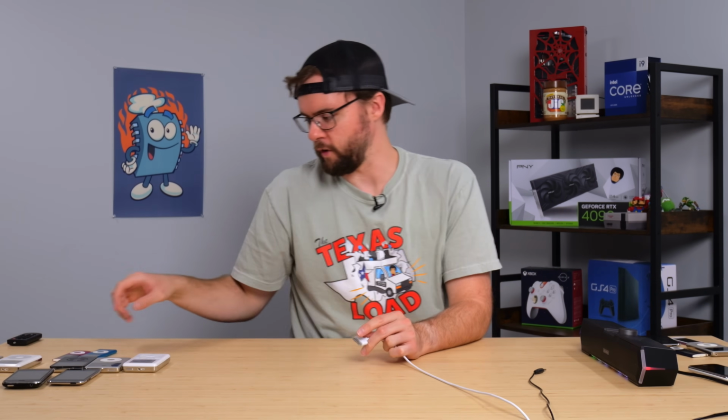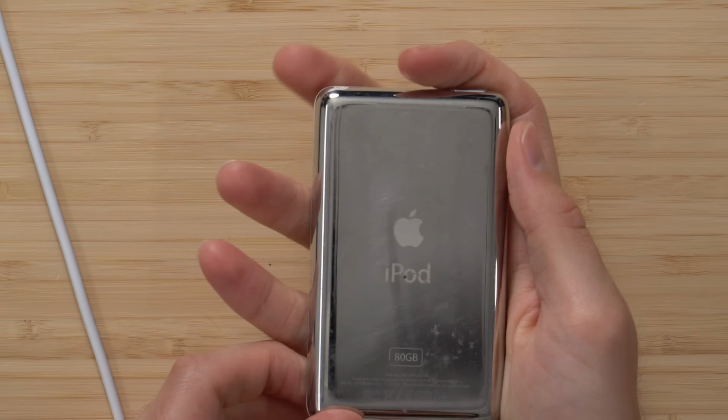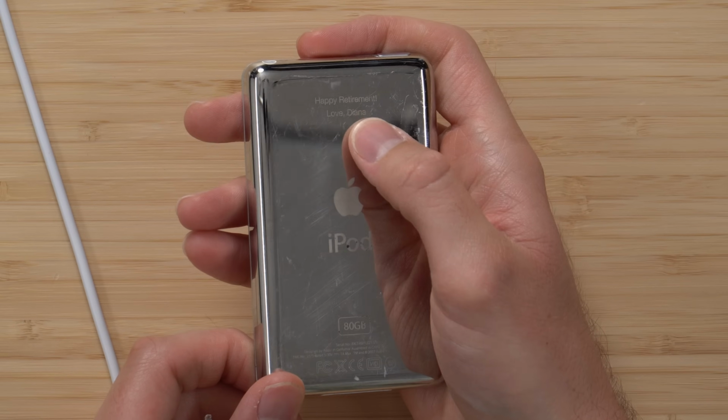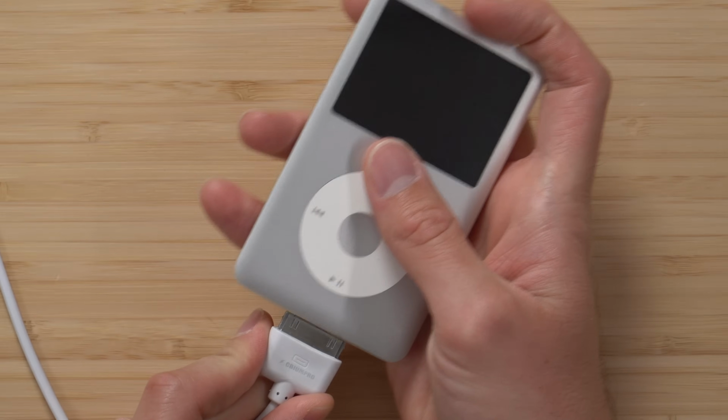But let's go ahead and move on, and I guess we'll try out this bad boy right here, this iPod Classic, and it's got a message. It says, happy retirement, love Diana. That's awesome. Let's go ahead. It's got 80 gigs as well. Let's go ahead and plug it in and see if it'll turn on.